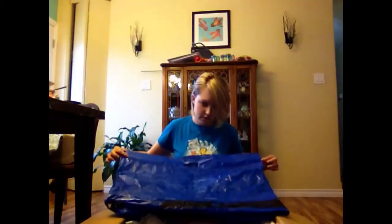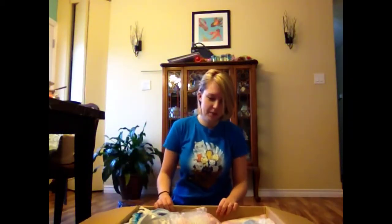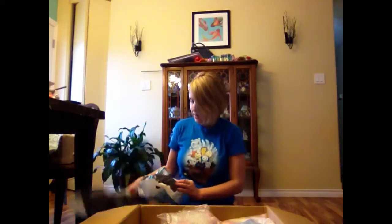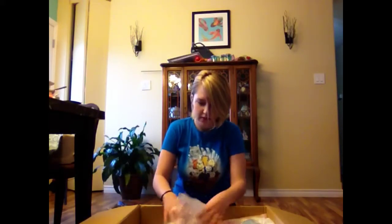This one has a bunch of Pikachu on it, not sure if you can tell. X and Y. Legendary Pokemon. I don't want to attempt to pronounce their names, and I'm sure I'll brutalize it. Okay. Another bag. Another bag. Oh.